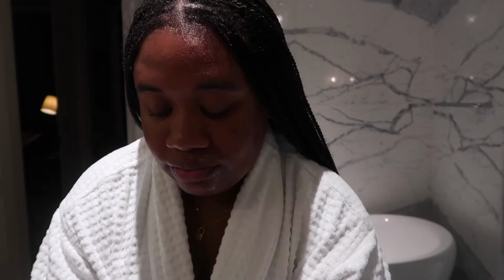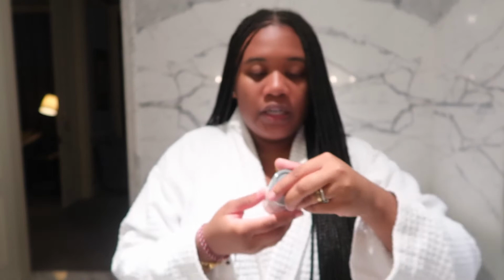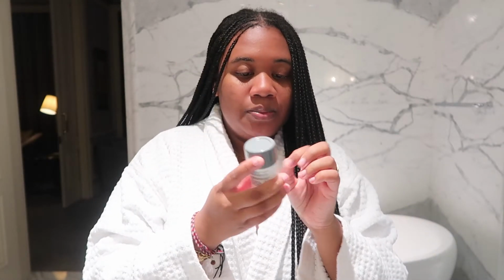And then we wash it off. All right, so after we cleansed our face, like I said, I don't do this routine every single night, but when I feel like my skin is looking dull and I need that glow to come through, I do this routine. This is a step that I do maybe like 3 times a week.